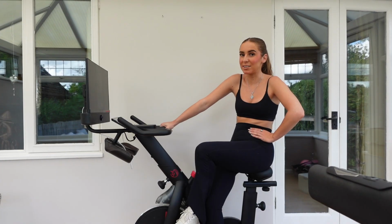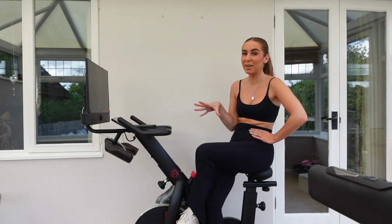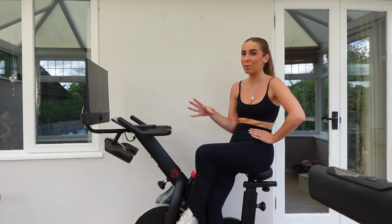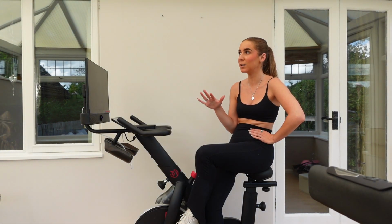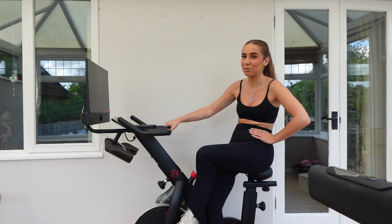I feel like a spin instructor sat here. I feel like I'm about to teach a SoulCycle class or something, which is something I've actually always wanted to do, but because I don't live in London, I've just never done it. But I feel like their classes always look so fun. Like they've always got a theme, which I just think makes it more fun. But now I've just realised I can do that from the comfort of my own home.